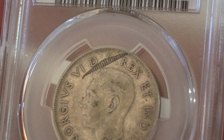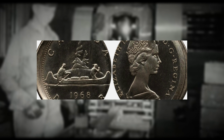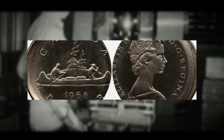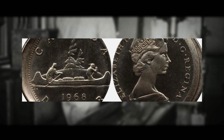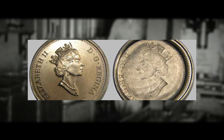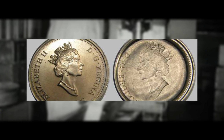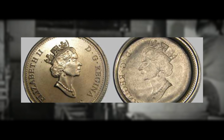Striking errors. These occur during the coin press operation process and can include off-center strikes. These are coins with improper centering due to striking errors, and they can become collectible if the error results in a visually appealing and unique design. Overstrikes. This happens when the coin is struck multiple times with different dies. It can create interesting variations and increase its numismatic value.